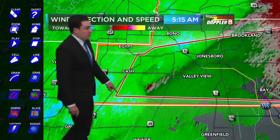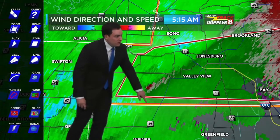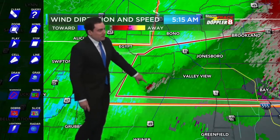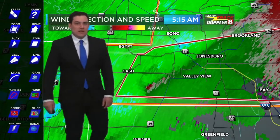And so we'll have to watch this segment too. You can see this is straight line winds coming out of the storm, and then you've got a little bit of a curve right in here. That's that notch. It doesn't look as tight as it did west of Cache, but you can still get a quick spin up right in this area. So they're going to continue this tornado warning, and it goes for probably another 30 minutes at least as we watch it.